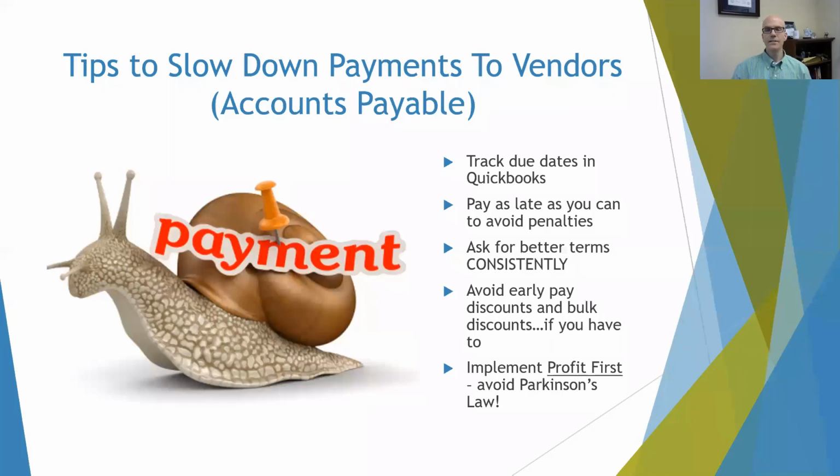Okay? Now, the next one, and this sounds simple, but you have to proactively do this. You want to pay your bills as late as you can to avoid penalties. Now, this is going to seem uncomfortable because you want to pay your bills. And you may have the money immediately. Hey, I'm just going to pay all my bills through the end of next month. Don't do it. Okay? Pay your bills as late as you can to avoid penalties, okay?